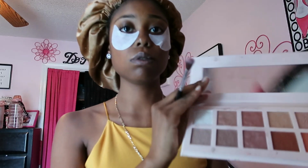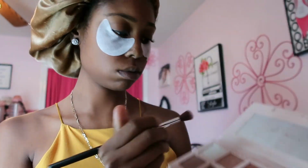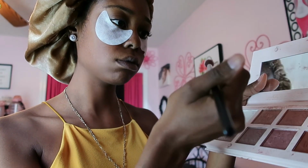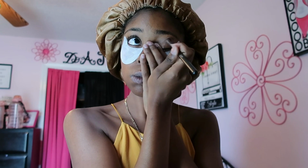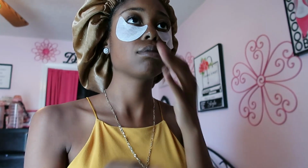But I needed to use these for this look, and right now I'm about to use a white shadow for my base. The reason I need to use these for this look is because I'm using glitter shadows, and I know glitter shadows can be very messy. You're going to see me actually mess up in this video. So I'm just putting it out there. Glitter shadows are very messy to deal with.